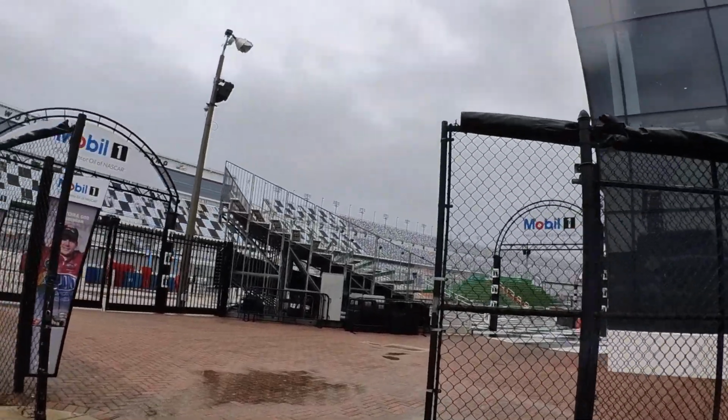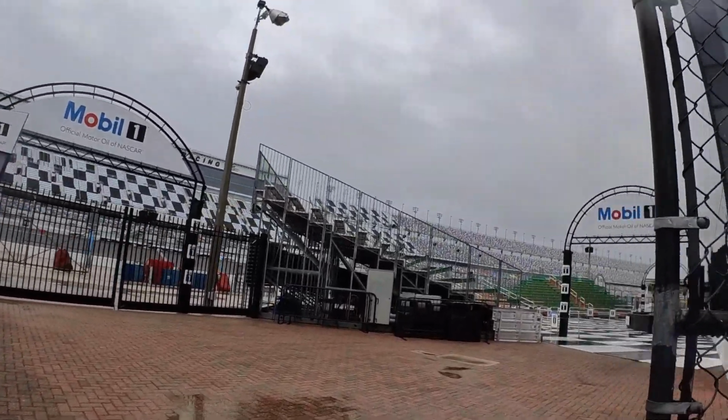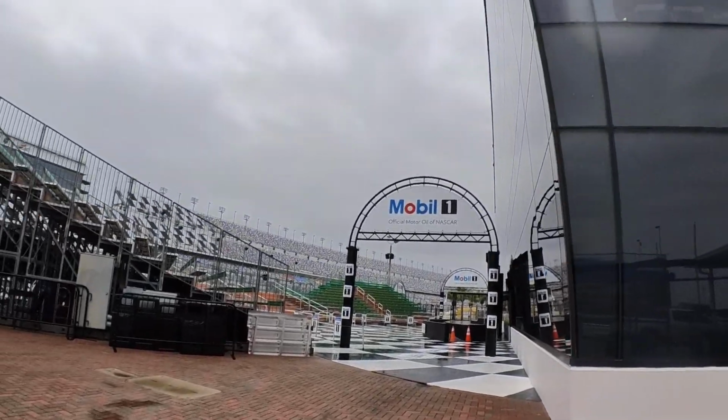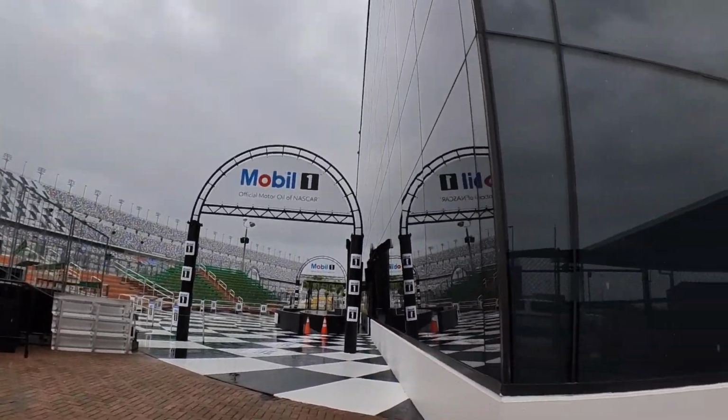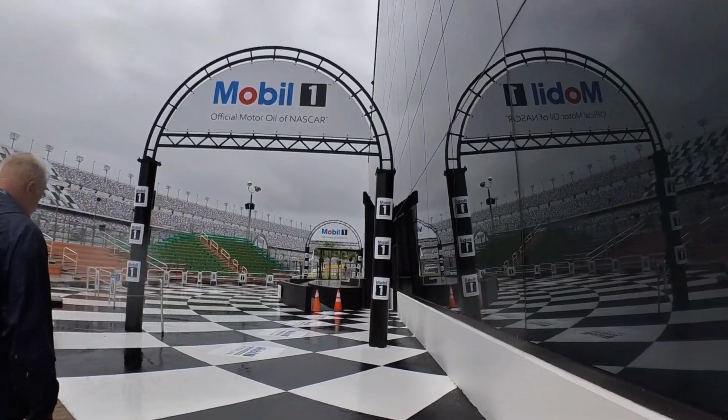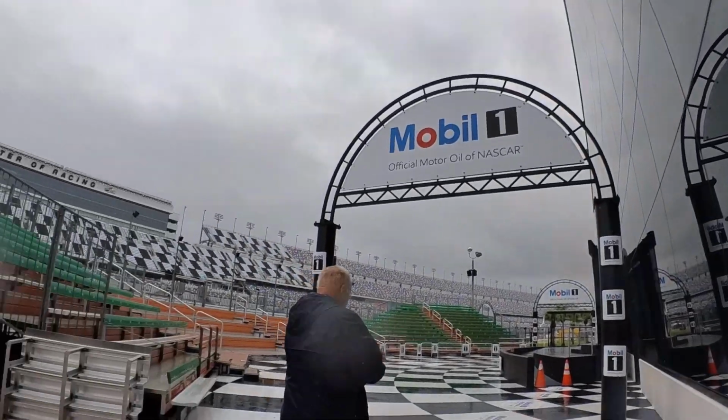Just be careful of the black and white checkered floor because that does get a little slippery. This is so cool.